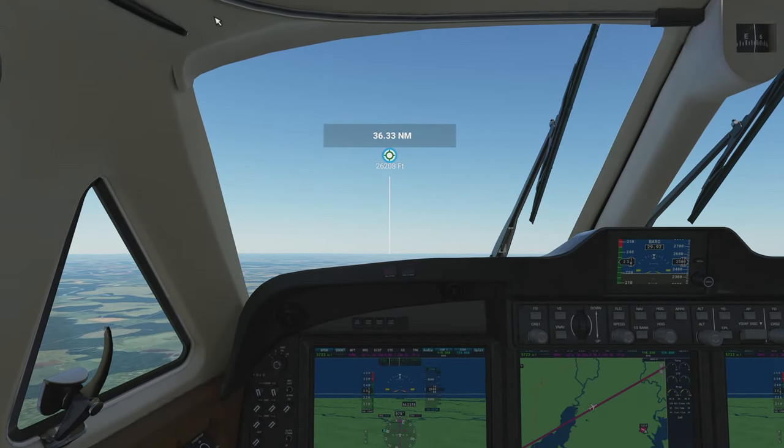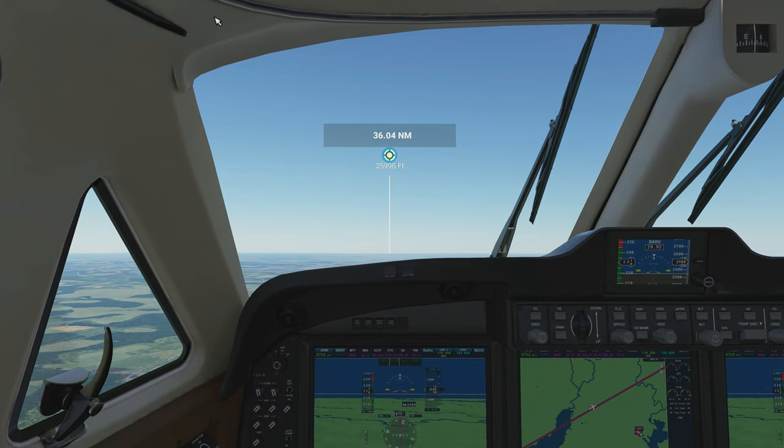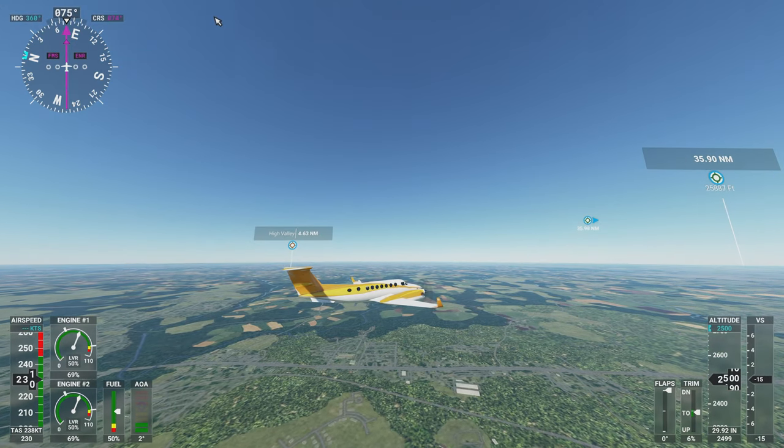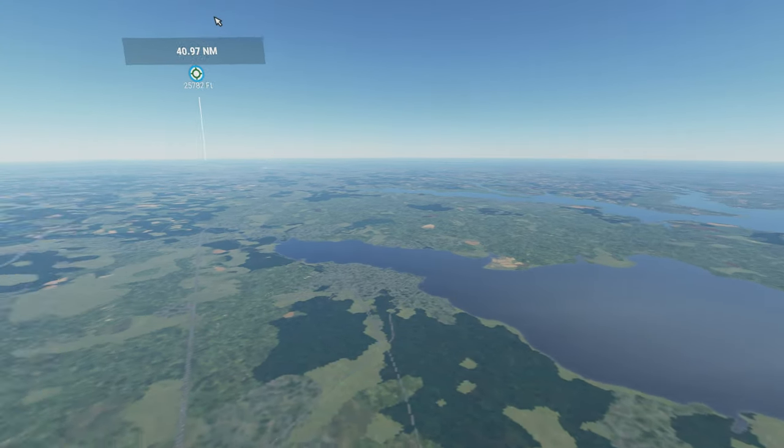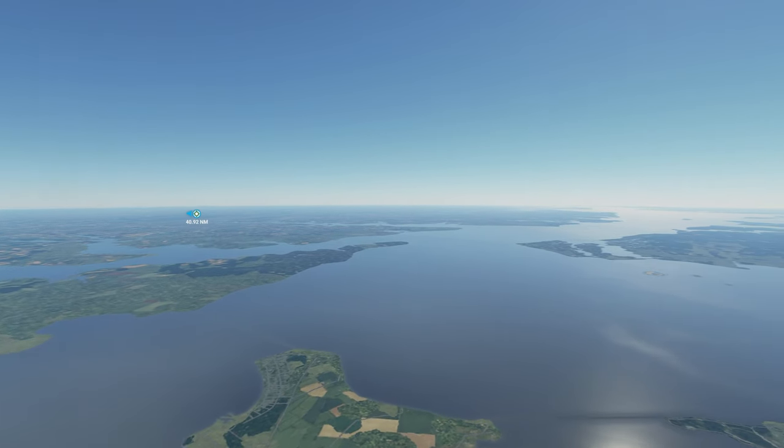So we're not too far away from the airport. Soon I will turn off autopilot and take over. Okay, back to the drone and let's load all our textures.